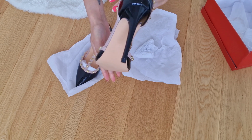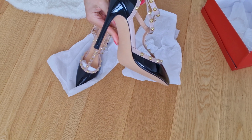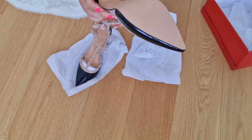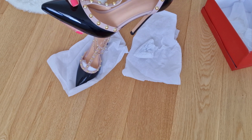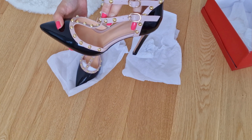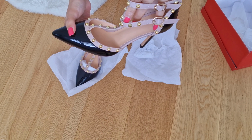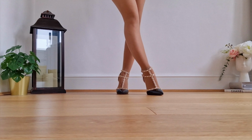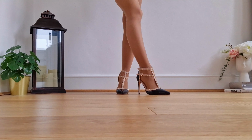They've been packaged up so well. The box is really nice. They came really padded out, and even had padding just to keep the straps up in place as well, which obviously helps. Individual shoe bags, and literally we're ready to roll with a review. These beauties are on. Let's go. Oh my god.